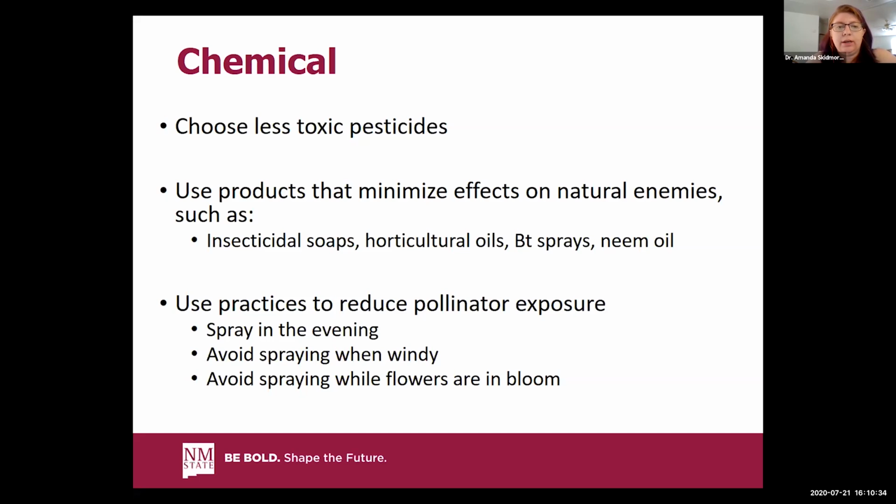So try to use products that are going to minimize effects on our natural enemies and our pollinators. Use practices that are going to try to reduce pollinator exposure. So if you are going to use an insecticide, maybe spray in the evening. A lot of our pollinators are more active in the early morning or into the mid-afternoon, but towards the evening they usually retire for the night.